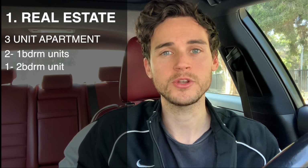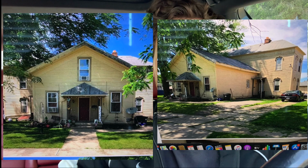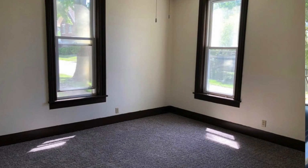Now, the second investment that I made was actually a real estate property in Ohio, and it was a 3-unit apartment complex. Now, this is one that I actually saw quite a few months back, and I was analyzing the numbers, kind of going back and forth on it, because originally it was listed around mid to high 60s. And looking at the returns and some of the work that needed to be done, I decided it really wasn't gonna be worth my time. Fast forward a couple months later, this house had dropped down to around $59,000.